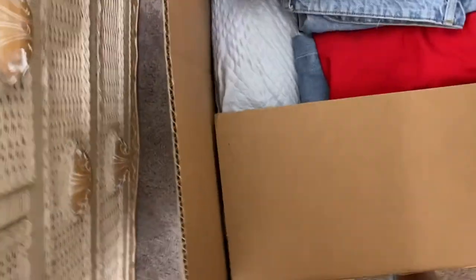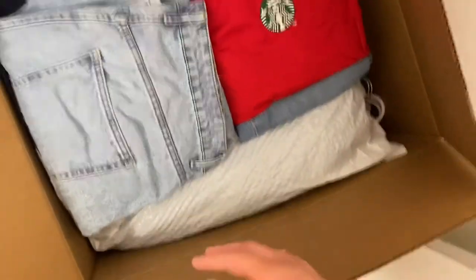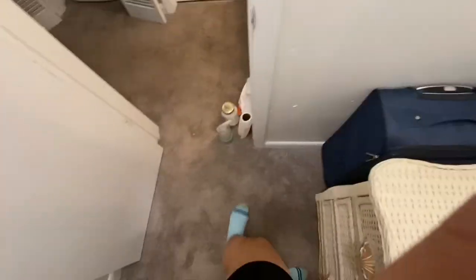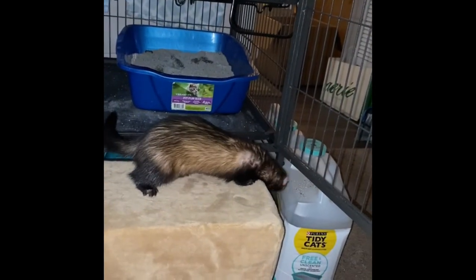So I got the box open. I'm just gonna move it, just so I'm actually able to close the door. You can see my red apron. But yeah. I really don't know where my... Oh, I just remembered. I actually washed it. So it's in there. I'm trying to get in this box and put the sheets on my bed.